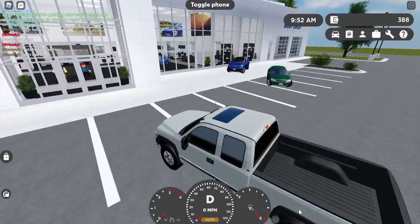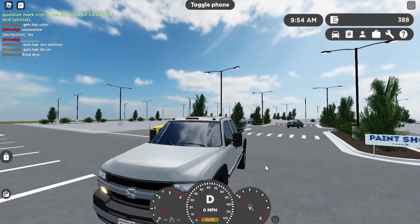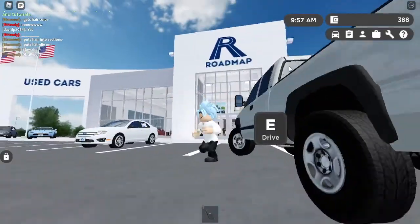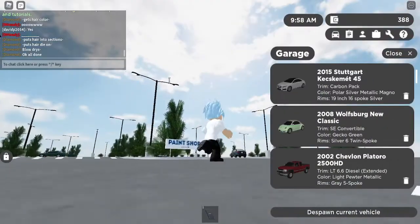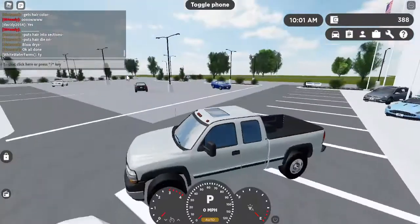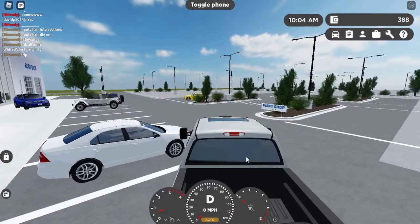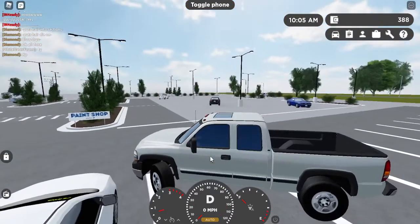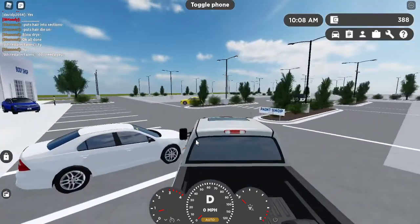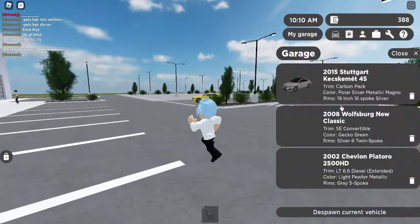Why can't I drive it again? I forgot. Nothing's working. Okay, why don't I just try respawning it? That might work. What is it? Right here. Oh, God. It's from 2002. Imagine this car is so old. Oh, it's false, so. I'm gonna try to fix that. That's the thing.